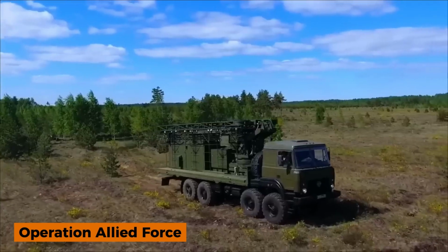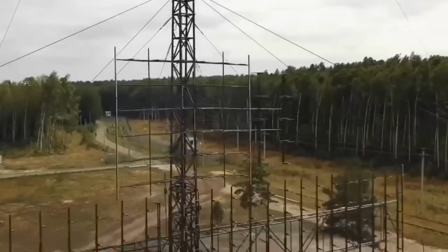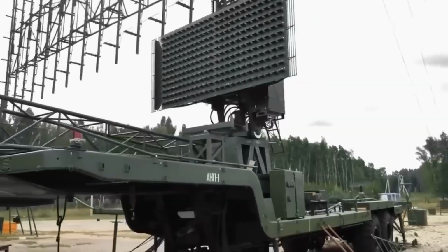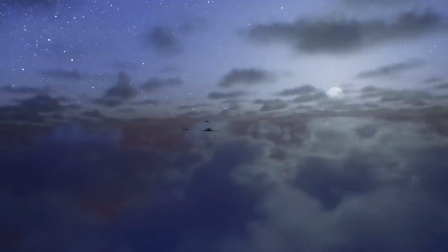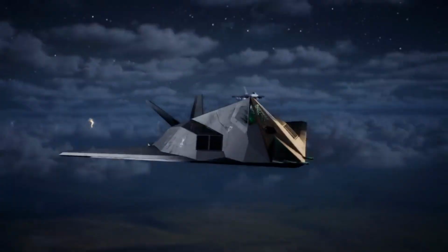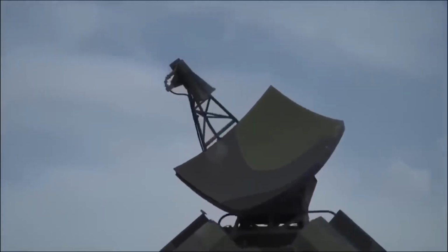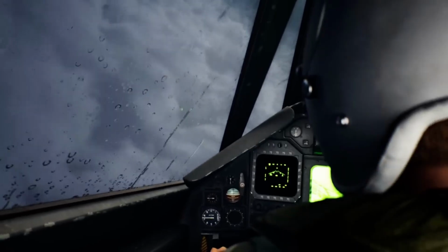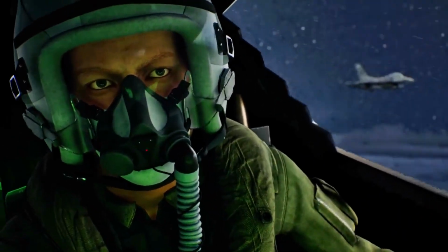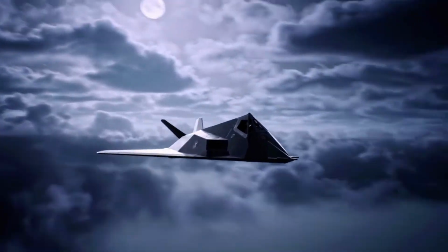Operation Allied Force. Fast forward to 1999. NATO launches Operation Allied Force over Yugoslavia, a concentrated air campaign designed to force Serbian forces to withdraw from Kosovo. F-117s are back in the night sky, dropping bombs with the same stealth swagger as Desert Storm, right? Except, dear listeners, this is where the plot gets spicy. Despite the F-117's elusiveness, Serbian air defenses learned, adapted, and, dare we say, got resourceful.